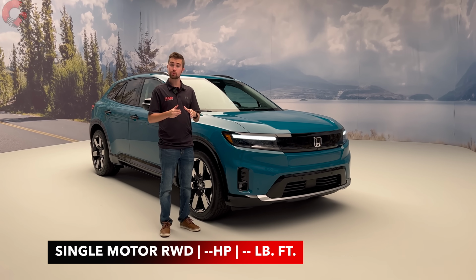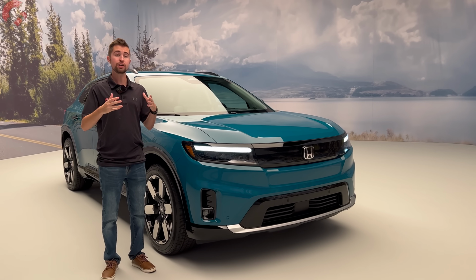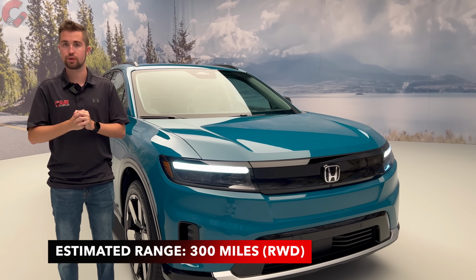Now, of course, the other big number when it comes to an EV is expected electric range. Honda is estimating a 300-mile range for this Prologue model.